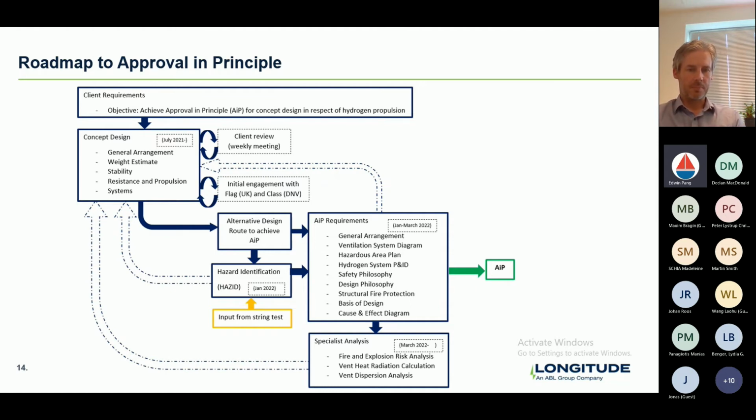The major activity there was to hold a HAZID, which we held in January of this year. And then in parallel to that, DNV produced a list of requirements, the documentation that they would need to see in order to grant approval in principle. So there are those various documents and drawings there.